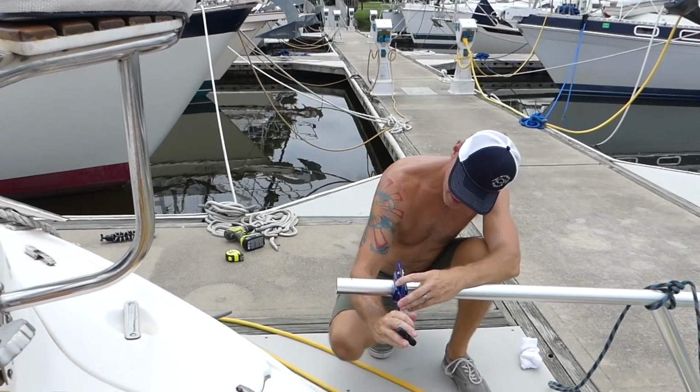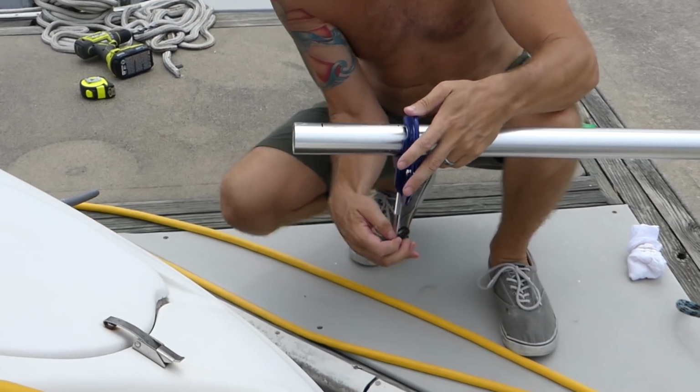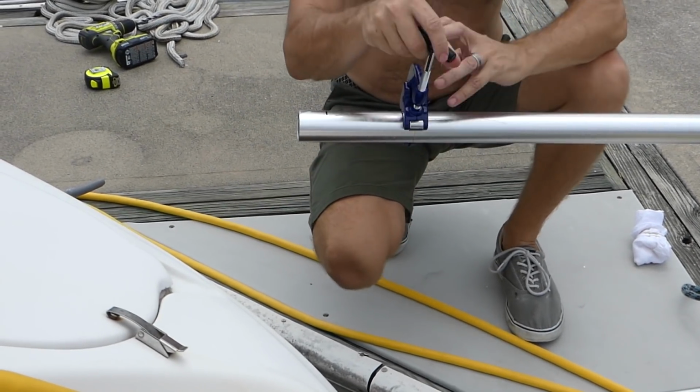Got to cut the tubing. It's getting real serious now. I know. So what do? You just keep going around and around and around? Yep. Until it cuts all the way through, hopefully. Yeah, you go.